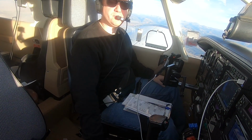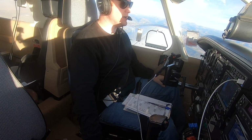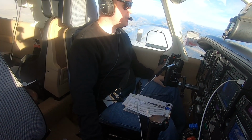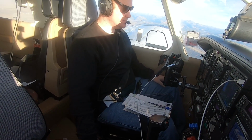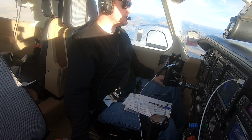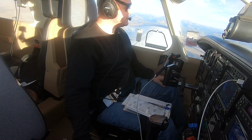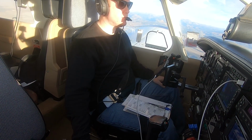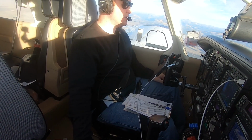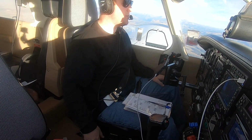Would love to have a twin. I've always thought it'd be neat to fly an Aztec, but the operating costs are high and the maintenance would be more than this, so this thing burns enough gas as it is. An Aztec would probably, let's see, I think an Aztec's got these same engines, just two of them, which means you'd be burning 30 gallons an hour. I have a hard enough time with 15 gallons an hour.